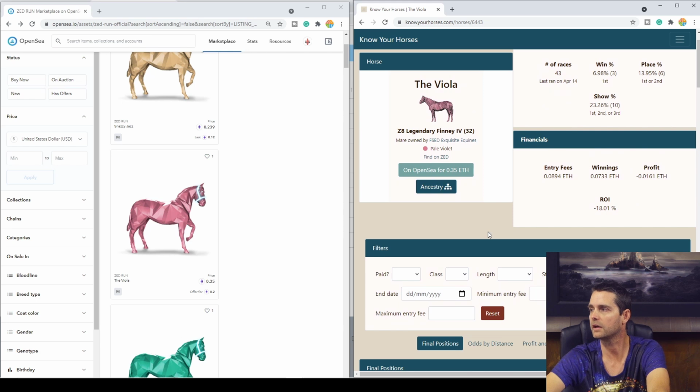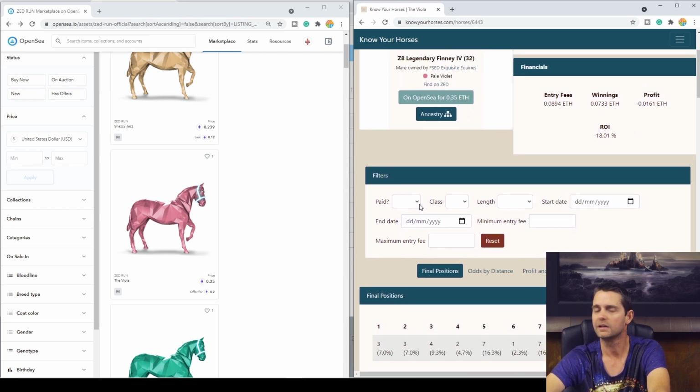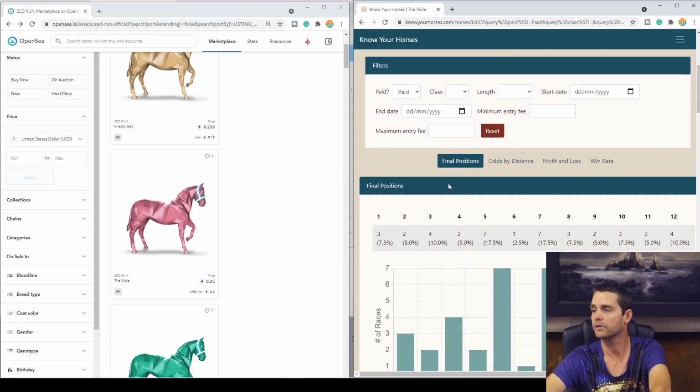Okay, moving on down. So pretty good, but is this horse mainly a free racer? Because the free races are a little bit weaker and can pump up and elevate your stats. So here we can change from free to just paid. Let's see what the paid stats look like. No, it's pretty good. Look at that. 7.5% of paid races, this horse is a winner. It's not a bad horse, really, is it? It's not a bad horse.